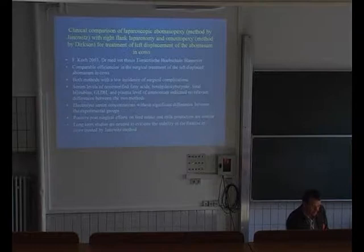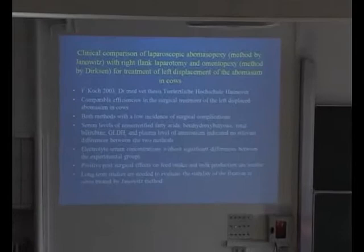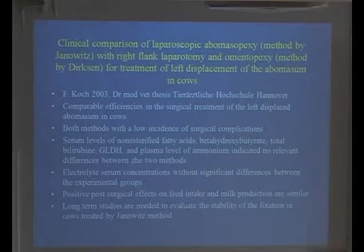Okay, if you start a new technique in your own practice, it's important that universities and scientific organizations evaluate your method, and it's very good that in the meantime a lot of investigations show that the method is safe and successful. So I have only a few investigations here to show you, and you see this is a master thesis from Koch 2003.